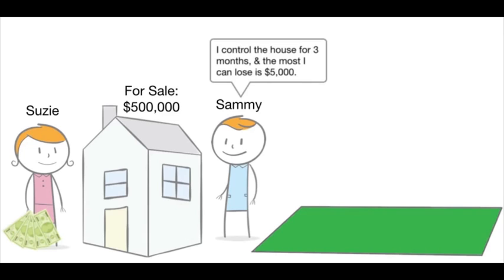Susie, on the other hand, is happy to take the $5,000 as she had no guarantee anyone else would buy the house at her asking price, nor did she feel the nearby parcel of land would sell anytime soon.